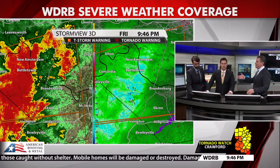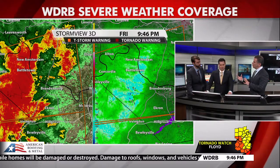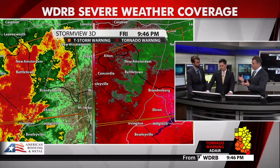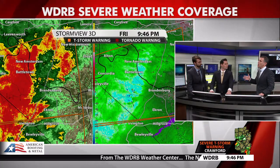Look, if you're in Brandenburg, Rick, these winds, and Matthew, they're coming out of the west. So Matthew, if you're choosing the location in your house to try to be safe from this, you're on the west side of the house, the trees can fall. You can get broken windows and things like that. Then where would you go in your house?